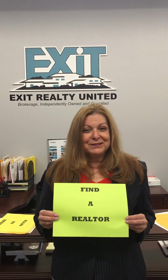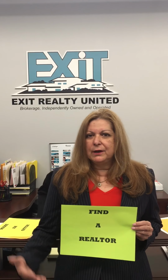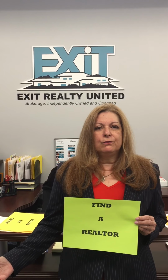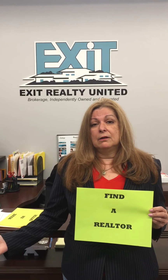The next step, which I love, find a realtor, okay? So you have to decide where you want to purchase your home, what town, what area, what's important to you: schools, shopping, public transportation. What is it that you are looking for in a neighborhood? Maybe you're retiring, maybe you want to move to a 55 and over community, or you're just starting your new family and you're a first-time home buyer. So you want a neighborhood that has schools with high scores.